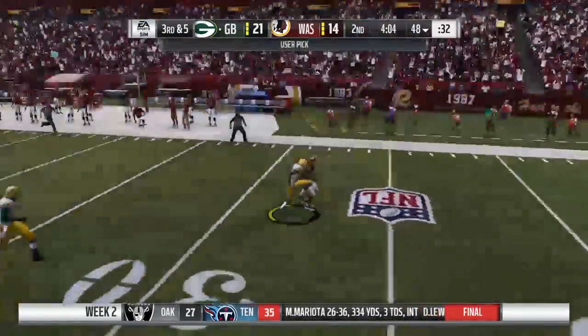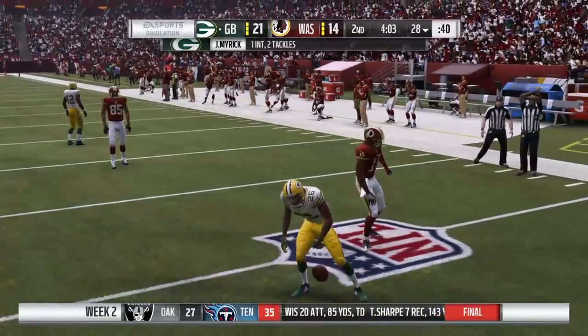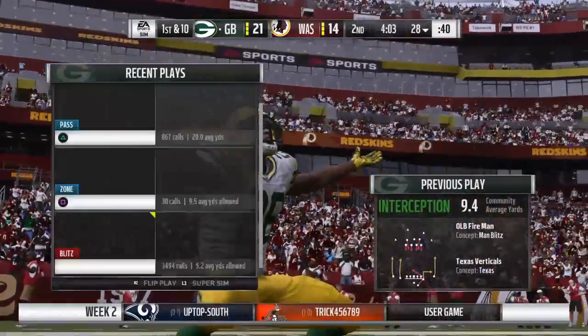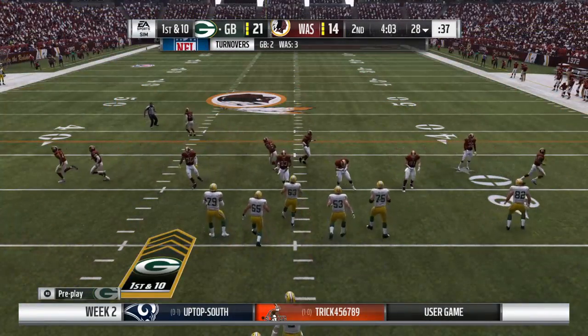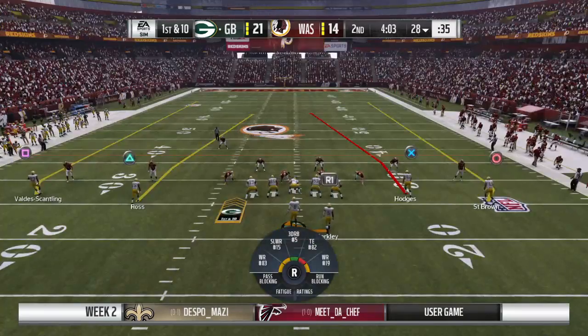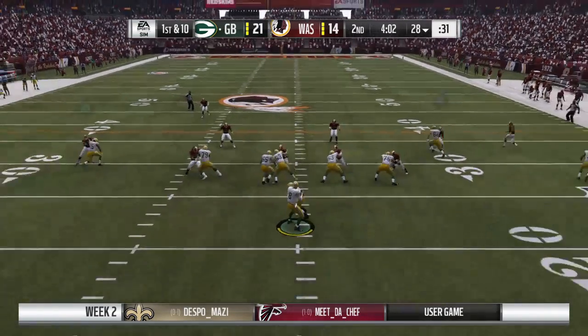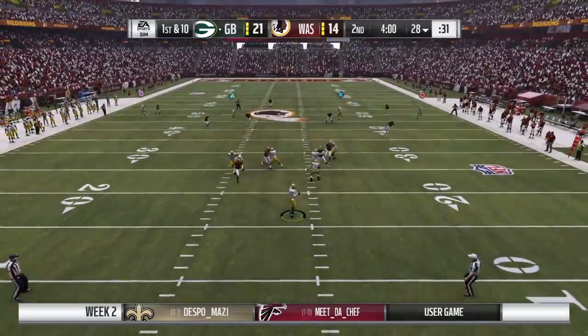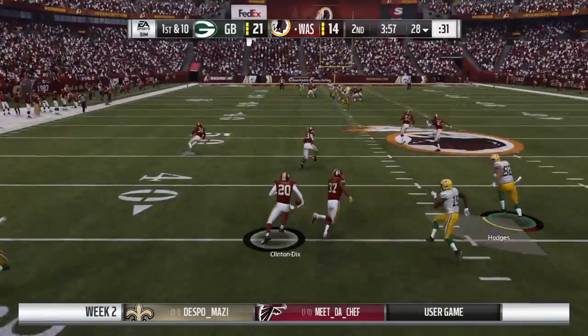This is intercepted. Picked off at the 28. And his guys are going to get the football at the 28-yard line. When a team's turned it over 3 times in the first half, we just look at the offense and say, guys, what are you doing? But instead, we really should be looking at the defense. They've created the takeaways. 2 interceptions, 1 caused fumble. They played awfully well.